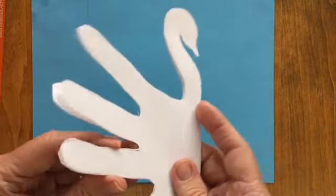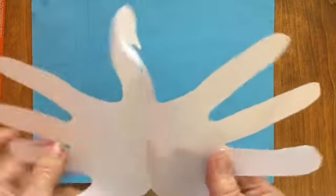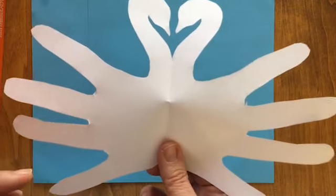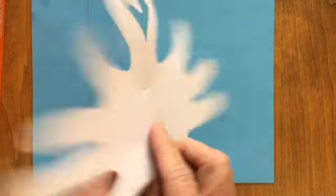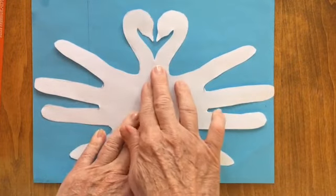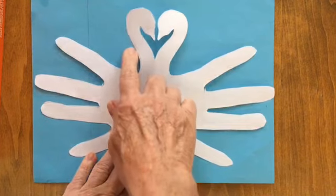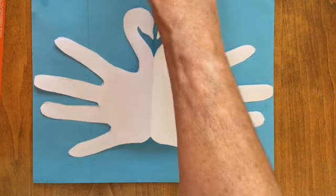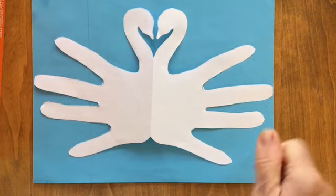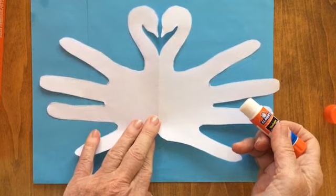What we're going to do next is we're going to open it up. Look, we have 2 pretty swans there. We're going to open it up and put it down on some paper, with the lines of our pencil facing towards us. Then we're going to take our glue stick and put glue on certain parts, but not all the parts.